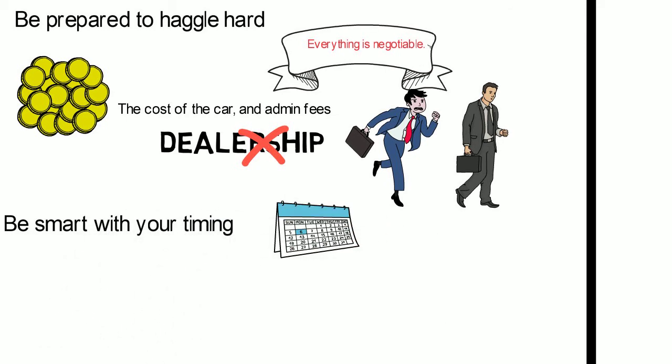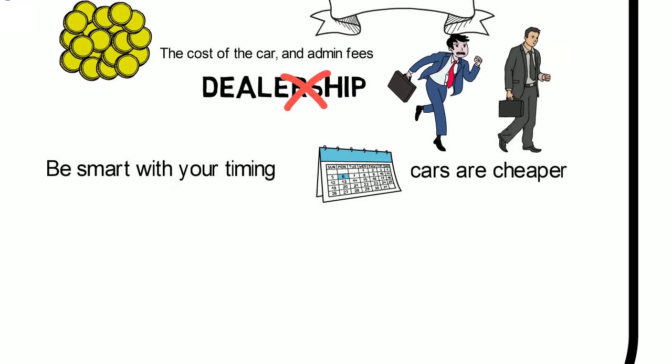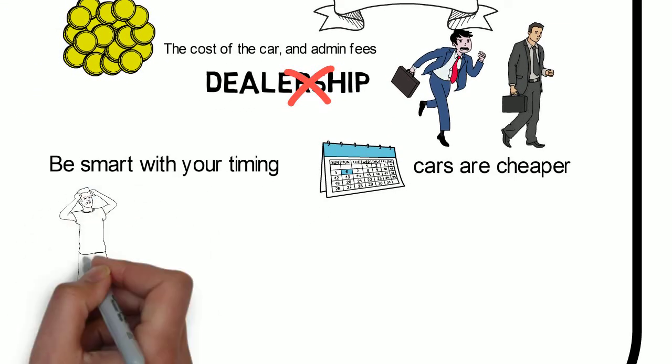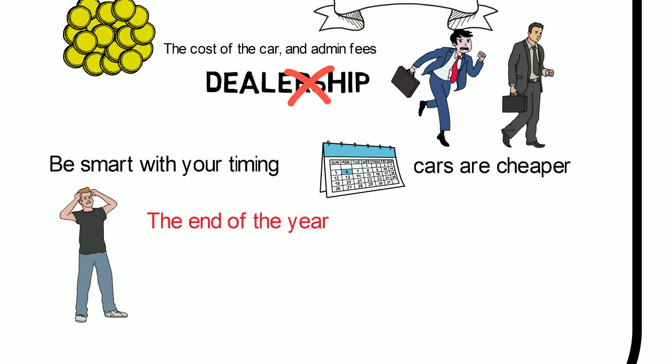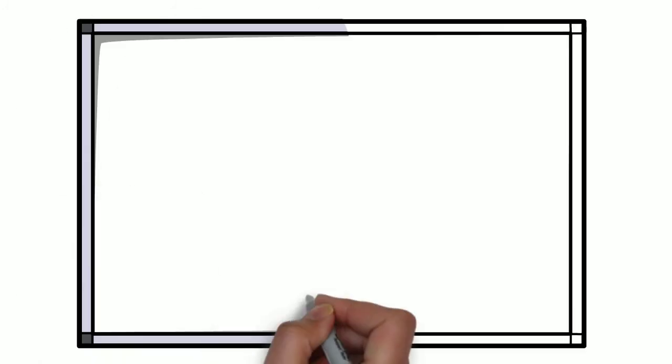Be smart with your timing. There are times of the year when cars are cheaper, and not taking advantage of this fact is a fool's error. The end of the financial year is an obvious one, but you can also save major dollars around Christmas and the start of the new year.